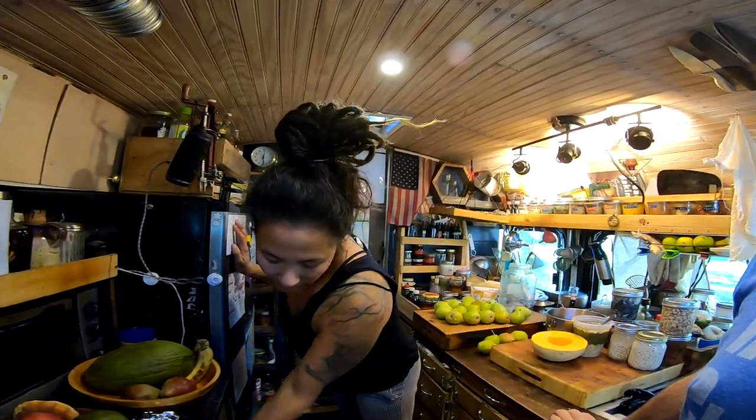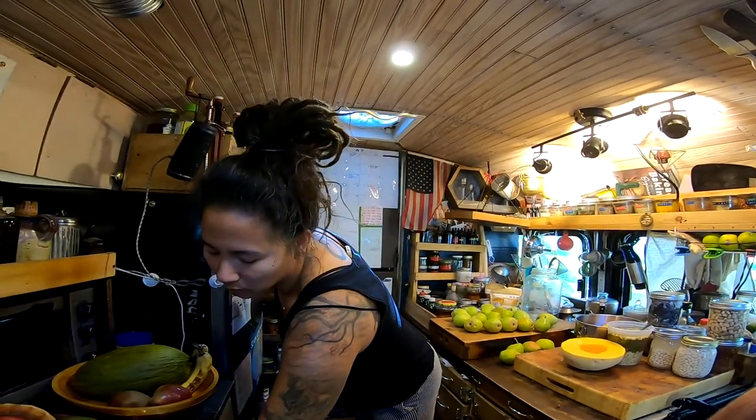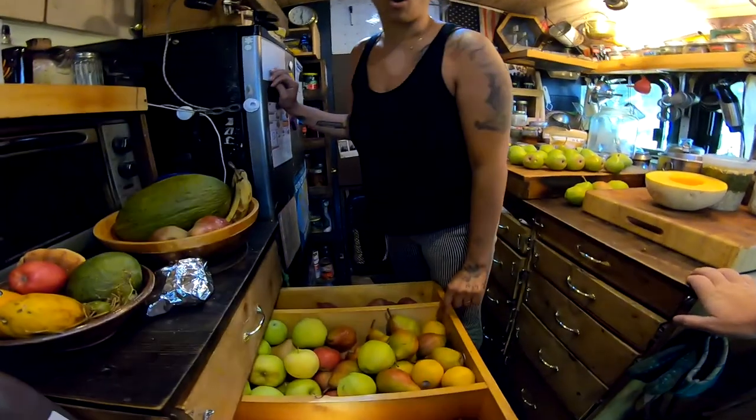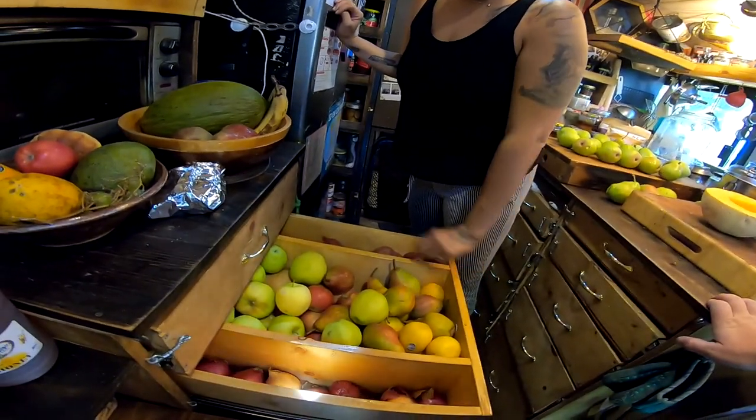But so this side is pretty easy. This one's got jars and then cereals and stuff at the bottom. This one's the fruit drawer. So this one's almost always stacked with produce as much as we can. It's a lot of fruit. Yeah, we actually loaded up hardcore yesterday.